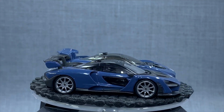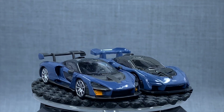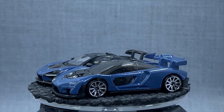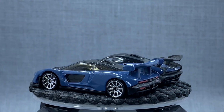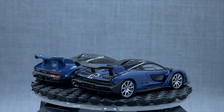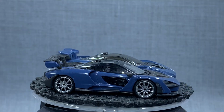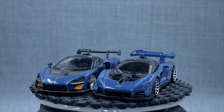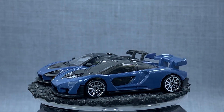So rear deco done on this one, not the headlights. I know that's kind of a bummer. Some of you have mentioned you didn't like that the headlights were done the way they were. I think considering all the other details and how they had to do it, this is pretty good. So maybe a premium version with the headlights tampoed at least, and that would be cool. But that is the McLaren Senna. I'm digging that one. That's a McLaren I will collect.